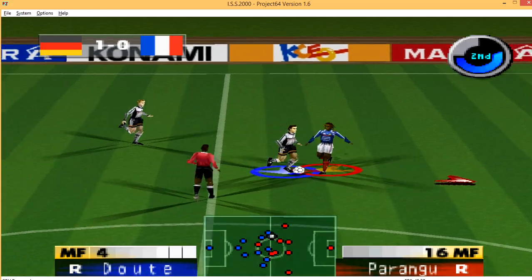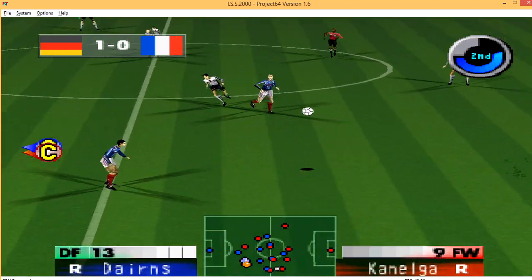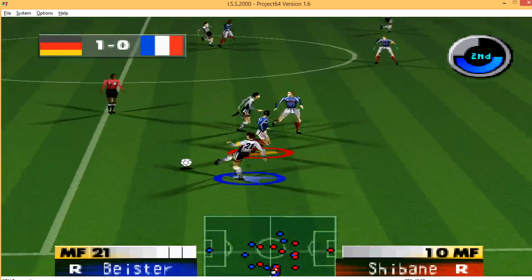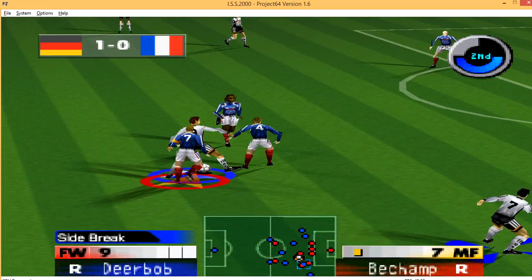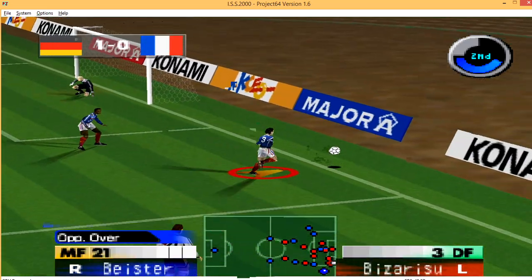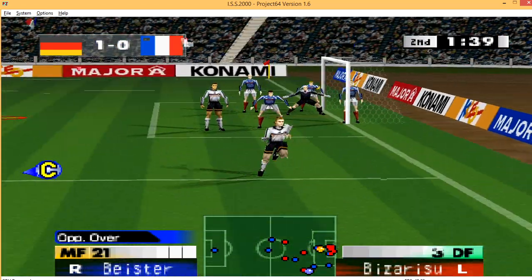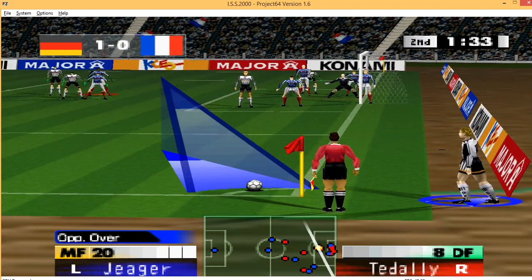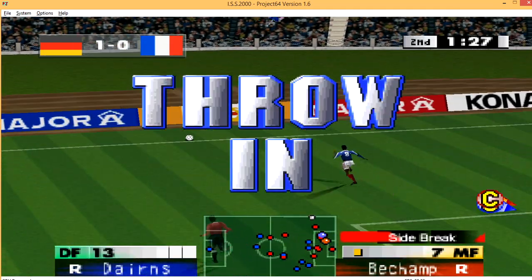To the right. He bangs it forward. To the left. He's hit across. Great header. Good clearance. Now, can they make something out of this corner? The ball is out of play. It's a throw into France.